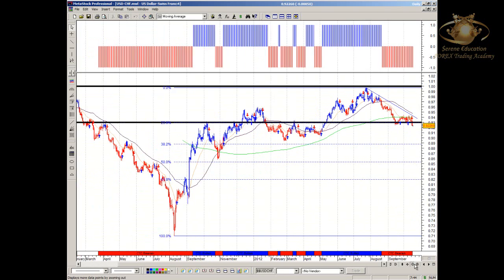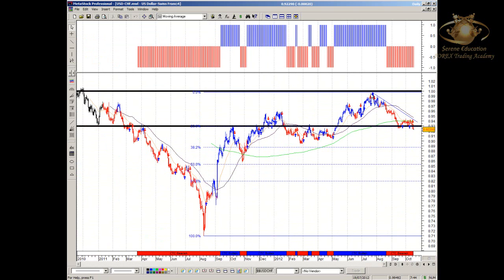As it stands now, if you look at the prior low way back here in August of last year to the current high at 1.0000, which is our major support and resistance level high, you can see quite clearly that the 23.6 Fibonacci retracement area here at 0.9300 has just been broken. And now we should look for long-term support and resistance levels to the downside as our first target.